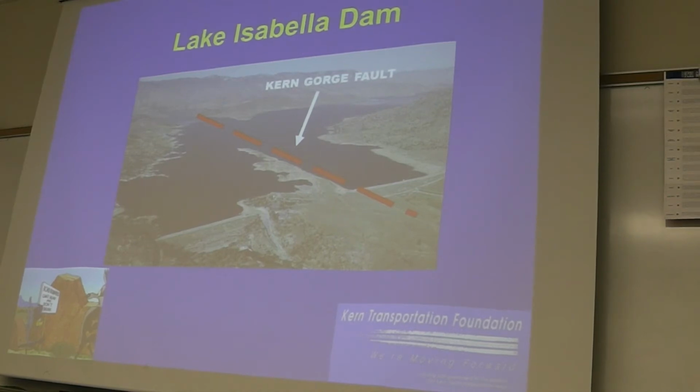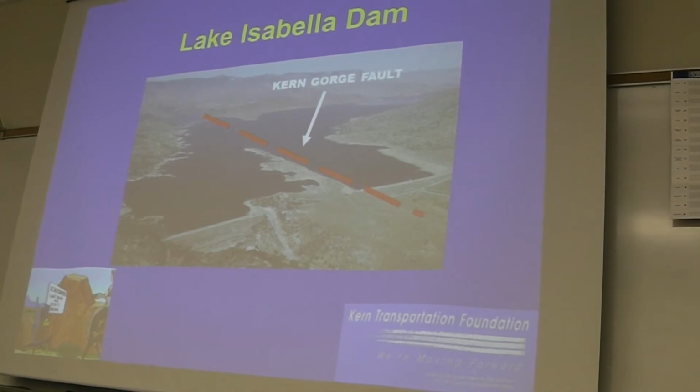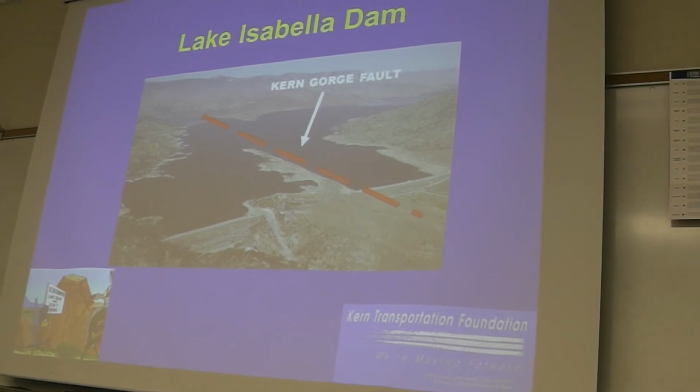I'm not saying that other priorities aren't good. I mean, we have to have schools and police and fire and all those other types of things. But for too long, our infrastructure, as you can see by those grades, has been ignored. Go ahead.